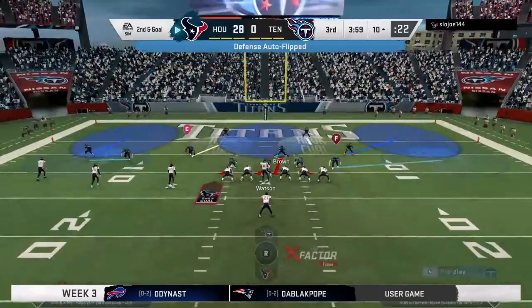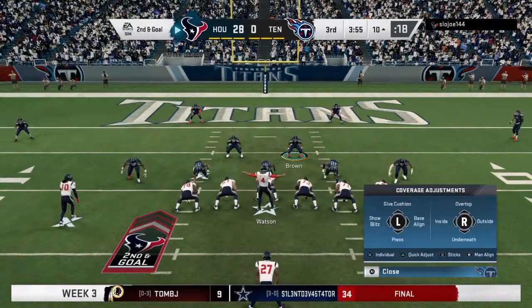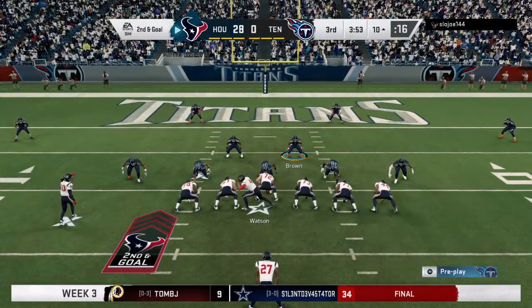They'll try on 2nd and goal here. Here we go. Watch twist. Check it back. 59. 26.